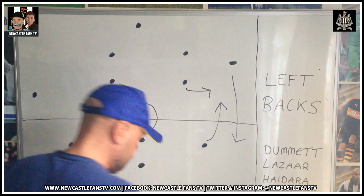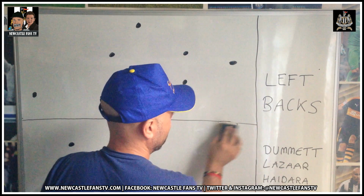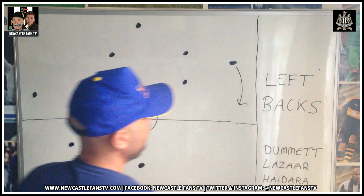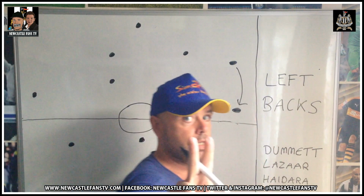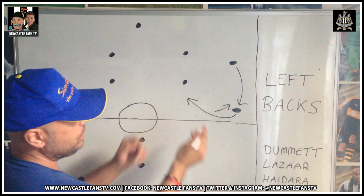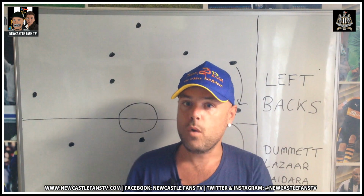My only problem with Paul Dummett is what I don't like about him, and you'll probably see a lot of this, I obviously sit in the Gallowgate, I see a lot of Paul Dummett right behind him. When he gets the ball in this kind of area, as soon as the ball comes to Paul Dummett, he does two things. He either comes back to his left foot, or if he doesn't do that, he side-foots it, or he clips a long pass to whoever. Now, for me, that's poor. I don't think that's very good going forward.